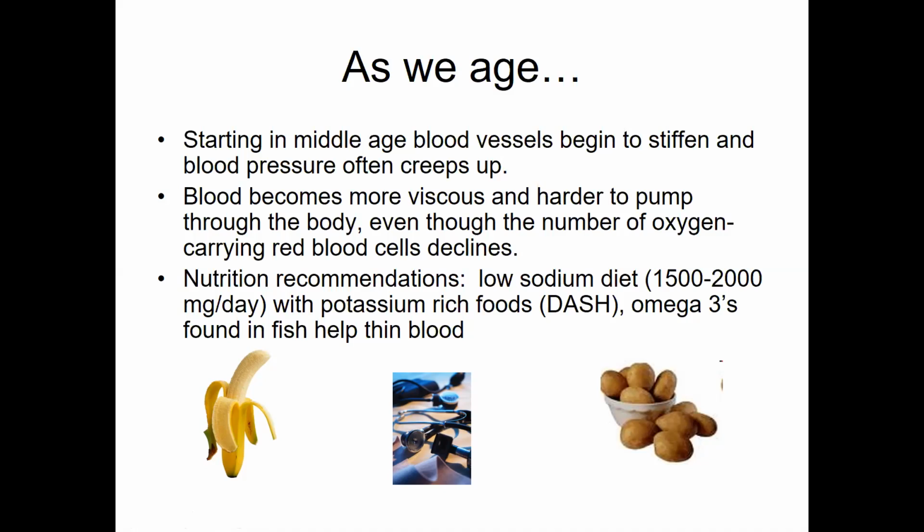We also know that having a lot of potassium, similar to what we recommend for the DASH diet, is also good at preventing high blood pressure or hypertension. We know that omega-3s found in fish and fish oil supplements are good at helping thin our blood, and that's going to combat that higher blood viscosity I talked about right here. So all of these are evidence-based recommendations that we give to try and keep people healthy.